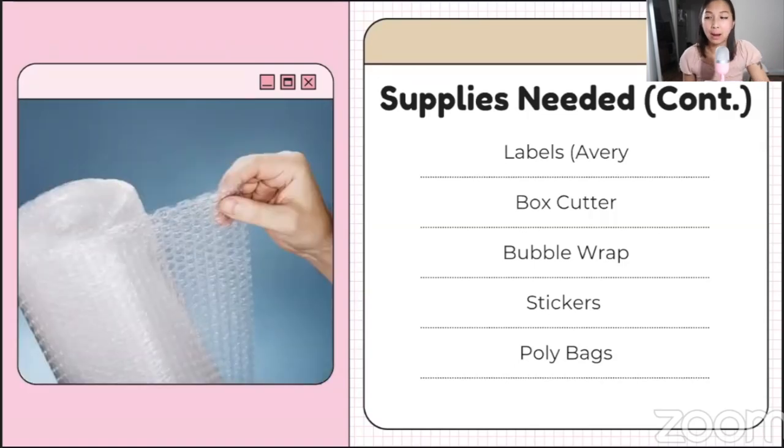Another one is bubble wrap. Of course, if you're handling fragile items, just bubble wrap it and put it in a poly bag because it's so much more peace of mind in case something breaks. There are times where we forgot to put in bubble wrap and we didn't think it was going to break, but it spilled, it just leaked everywhere and ruined a lot of the other products.